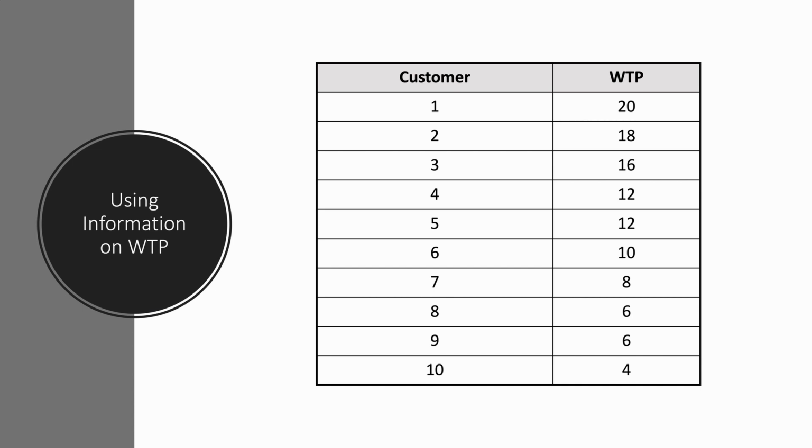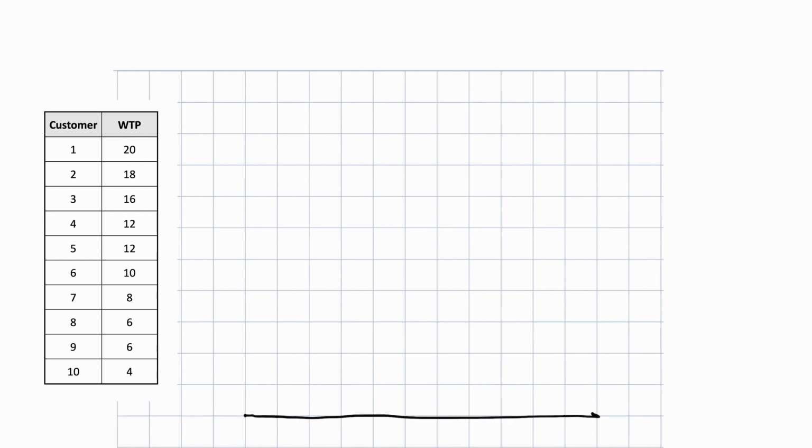I'm going to draw a graph to show the relationship between price, if you charge the product at different price levels, and demand, how many of these customers are going to purchase the product. The definition for willingness to pay is the maximum amount of money that a customer is willing to pay for the product. There are two dimensions, the horizontal axis and the vertical axis. The horizontal axis is price, and the vertical axis is the number of customers who would buy the products.